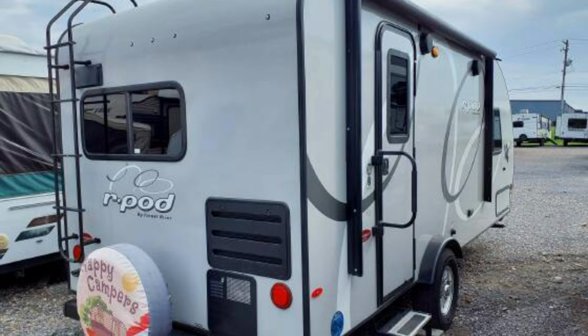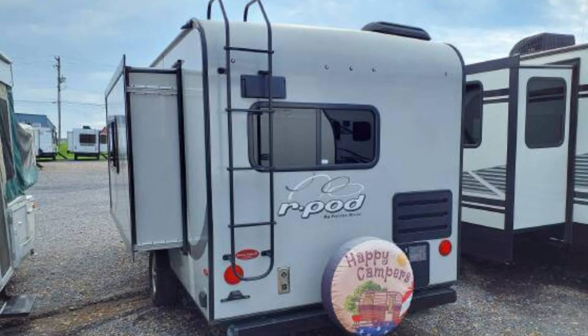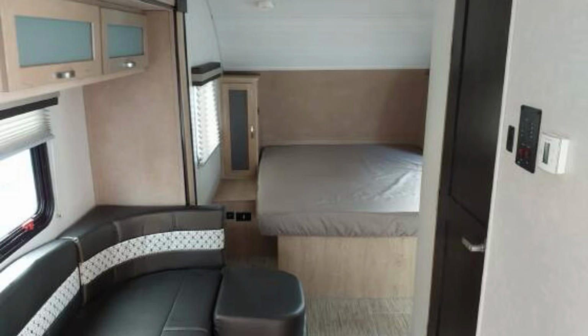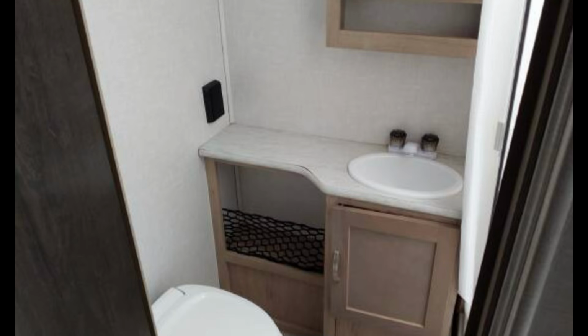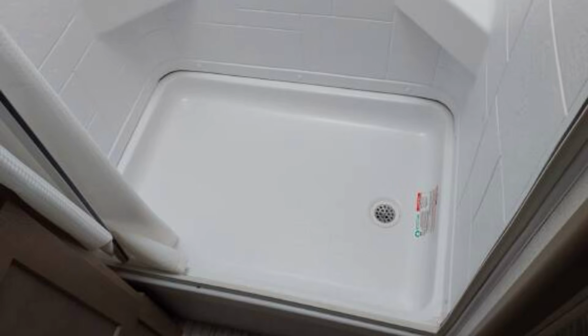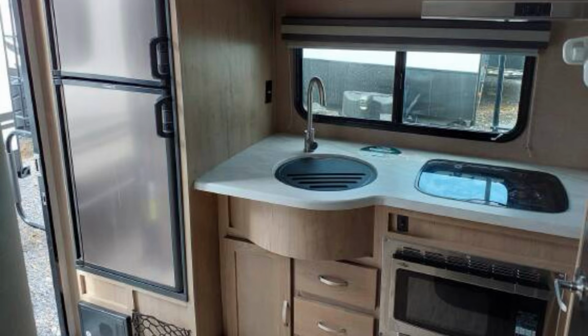At 22 feet long, with a GVWR of 4,790 pounds, it can be towed by a wide range of crossovers and smaller SUVs, not just full-size trucks. That is a significant advantage for buyers who don't own or want to buy a heavy-duty tow vehicle. It sleeps 4, has 1 slide-out, and carries 30 gallons of fresh water. The floor plan fits a rear queen bed, a U-shaped dinette in the slide, a full bathroom with separate shower, and a front galley kitchen with stovetop, oven, microwave, refrigerator, and a dedicated pantry. That's a genuinely complete setup in a 22-foot trailer.